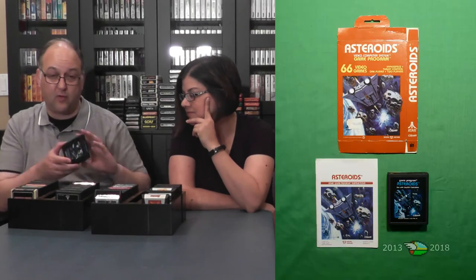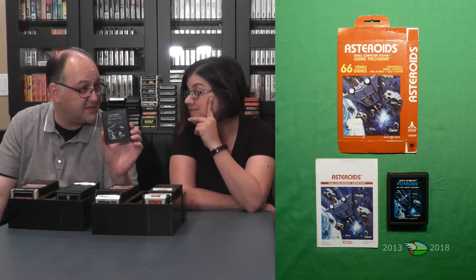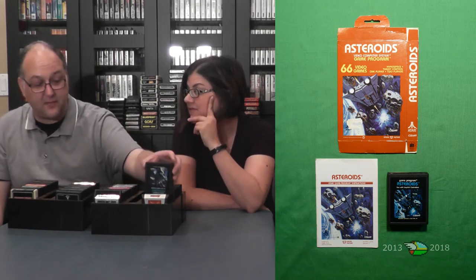Then Asteroids. We were at a KB or something, some toy store in the mall, and it was $2. And so we're like, well, for $2, what the heck? We could afford to get an Atari game for $2, so we bought it. And then it stopped working, and then we went back and bought another one for $2. Asteroids, we had a lot of fun with this one, too. We would just sit in the middle of the screen, and we could play until the score wrapped.